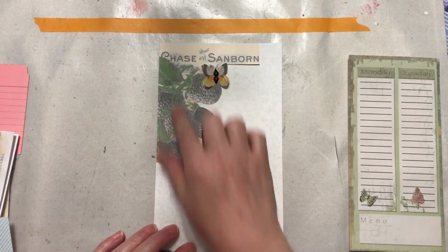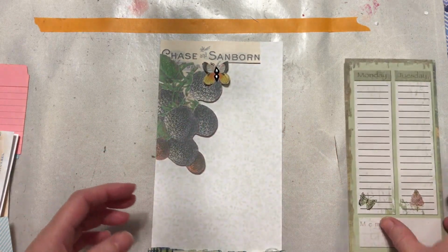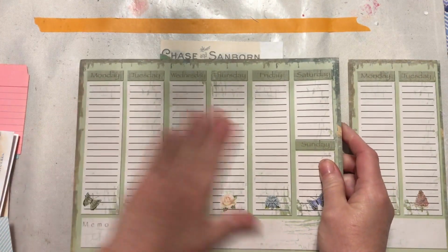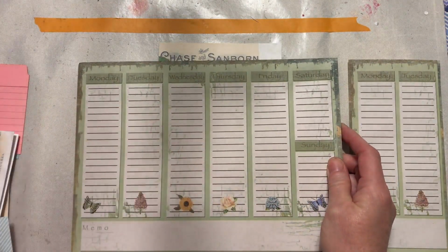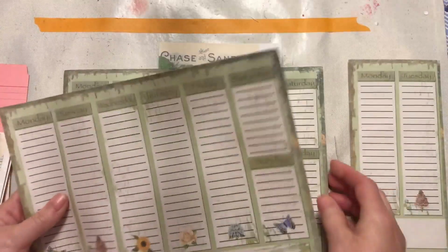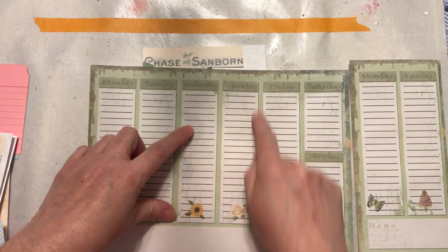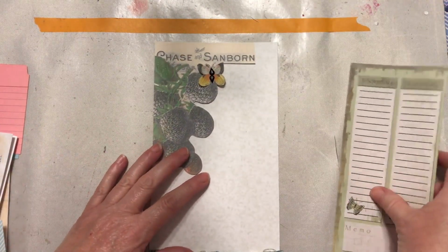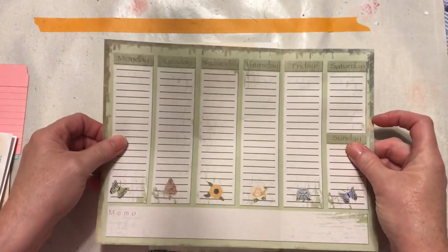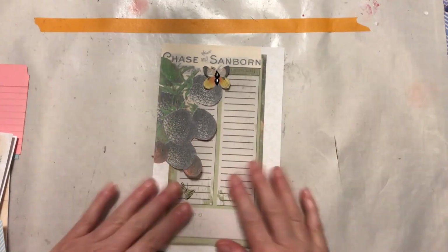Went over my berries and my leaves with a little wink of Stickles, as well as the butterfly wings. And then I had this in my note stash, and it's like a to-do list for the week. And I tore one of those sheets out, scored it between Tuesday and Wednesday and between Thursday and Friday, and did an accordion fold. So it'll fold out like this, and it went into my tuck right there. And that's pretty much all I'm going to do with this one.